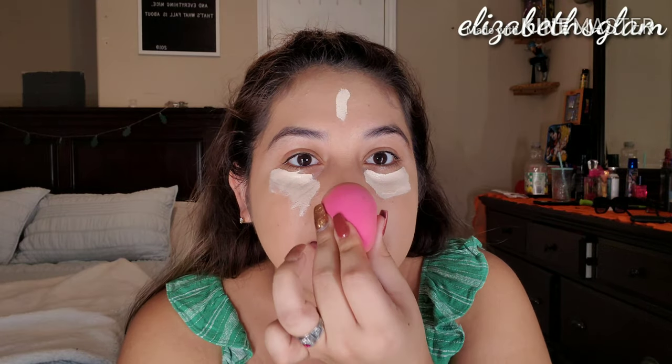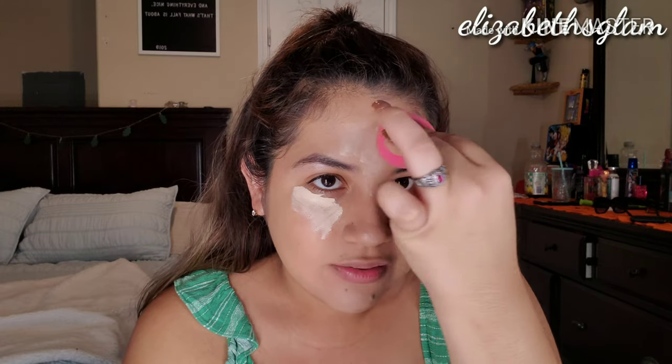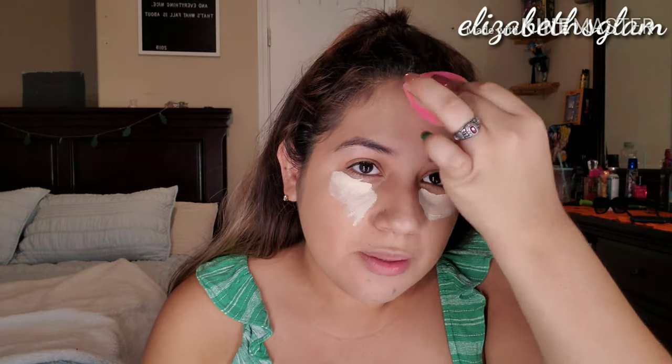Can I be honest? I really don't like this concealer. I feel like it dries too quick. So I should have just, oh fuck. Oh shit. That looks so white. It's okay. That's part of the challenge, right? Oh. And I don't know how I used to do my makeup without wetting my beauty blender. Oh my god, that looks, yikes.